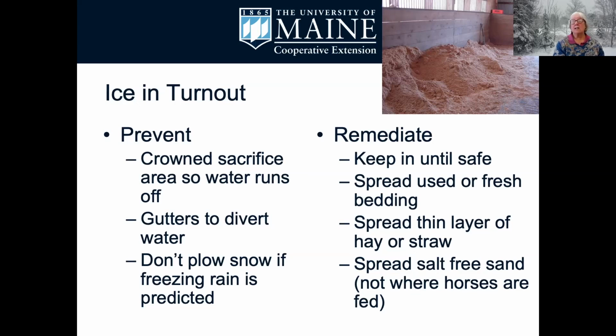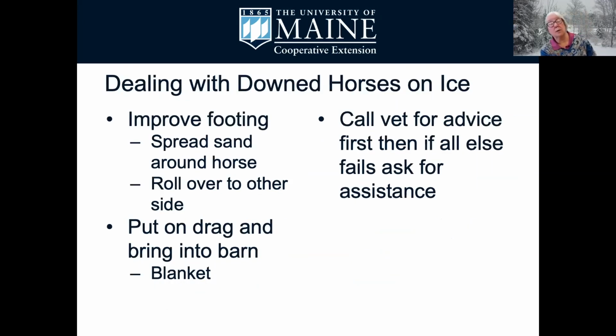If you have ice, you can remediate it by keeping the horses in until it's safe, spreading used bedding or fresh bedding, spreading a layer of hay or straw. You can use salt-free sand, but don't use it where horses will be fed because, again, you have trouble with sand colic. And this is our last slide.